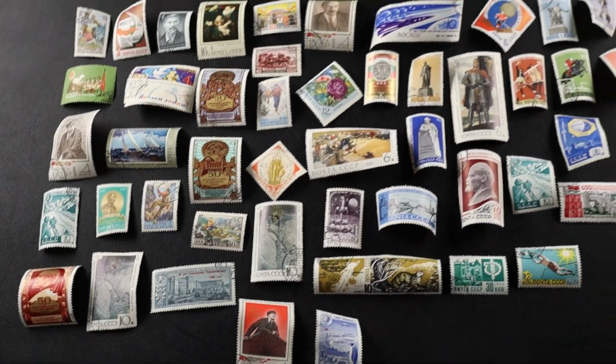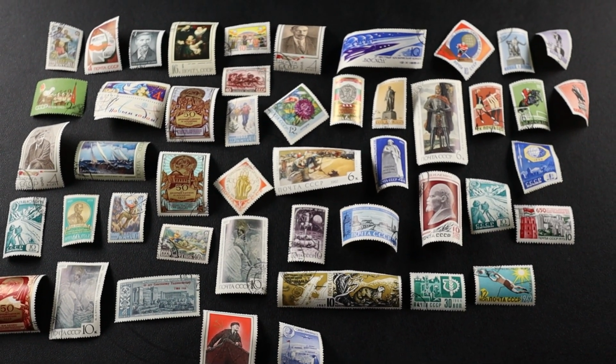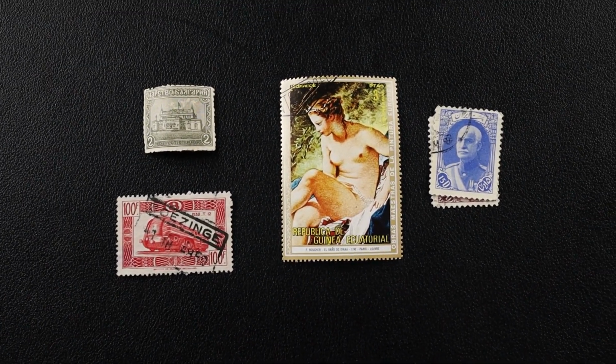Now, I've only got a little handful of stamps I set to the side that I don't know what they are. And one of them is just going in my nude art stamp collection, but let me show you those real quick. Alright, filed all those away.